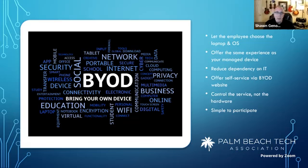It's about letting the employee choose their laptop and their operating system. You really want to offer the same experience as you do on a managed device. So if you give a corporate or company device today, how do you continue to offer that? One of the key things is, because you're now going to be supporting potentially personal devices, and people can go and buy whatever they want, you're not defining that standard anymore. You need to be thinking about how to reduce that dependency on IT. You can't have a how-to for every different device that you're going to run into.